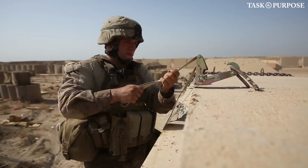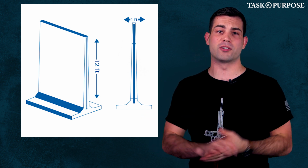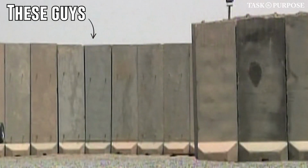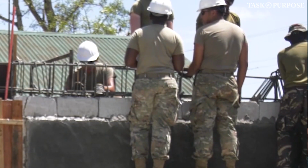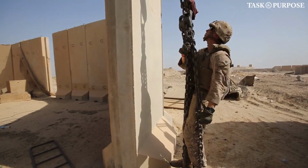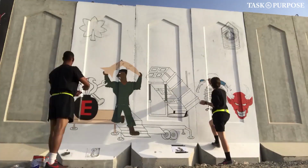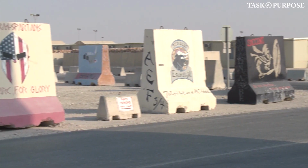Combat engineer teams walled off entire sections of Baghdad with 12-foot high, 1-foot thick concrete walls called T-walls, or Texas barriers, that everyone who's been over there is familiar with. The interconnecting slabs of steel reinforced concrete help to stop attacks in the green zone. And they're also the favorite target of barracks artists who love to cover these things in insignias and unit decals.